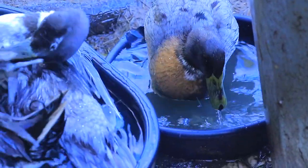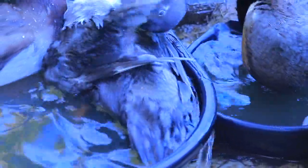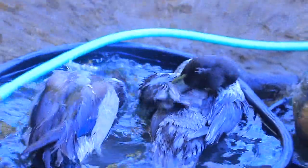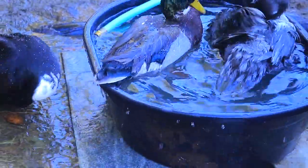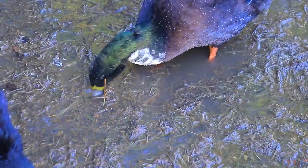Look at that one. That's another one of the girls. It's funny because she has the brown from one of the moms and then she has the gray of the other mom. So I wonder what happened over there. It's not like they can make children together, right? But these are backyard ducks, which means there are different breeds in them. Look, that's how deep the water is. You can't even see their feet. Go turn off that hose though.